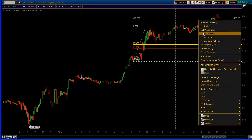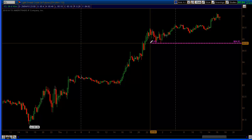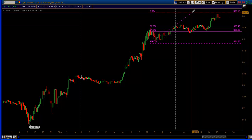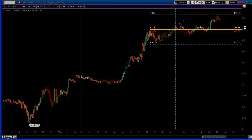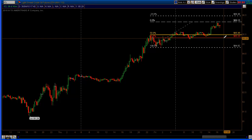So the next measured move on CL is drawn from these swing lows here at 84.82 to wherever this market turns around. Right now it's 86.14. That would give us the next measured move on the 15-minute chart at 85.48 with the target at 86.46. So a 100-point move on CL. So watch for it. That's the next trade on CL.